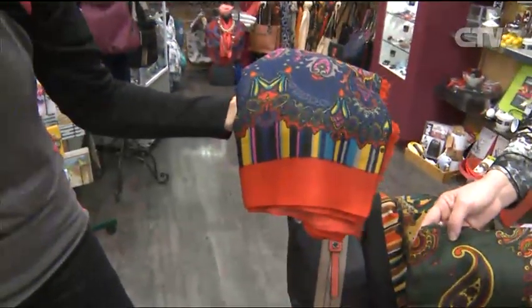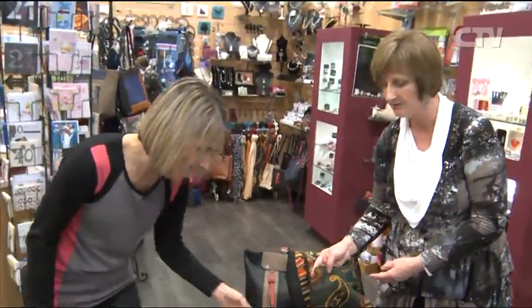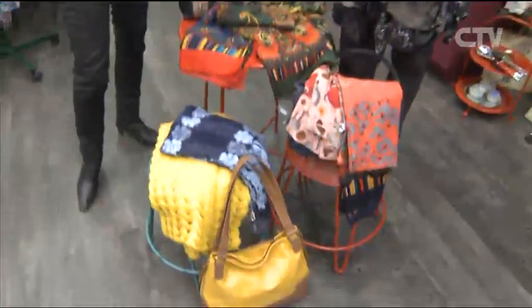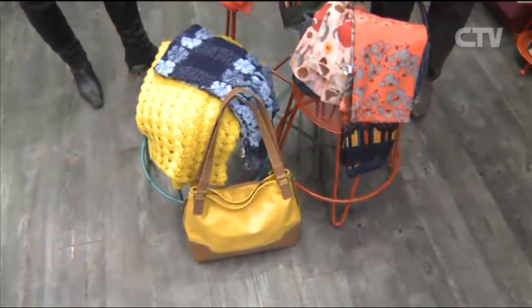Look at that orange at the bottom and the yellow through it. Yeah, so just pop on in and have a look. So many scarves to choose from. And a lovely yellow one. I've got my eye on that yellow one. I know, it's a stunning colour, and it is acrylic, but it does feel like wool.